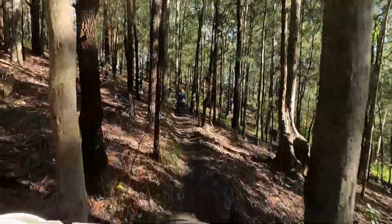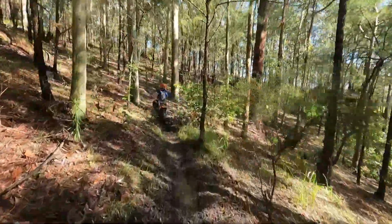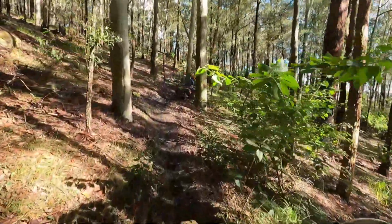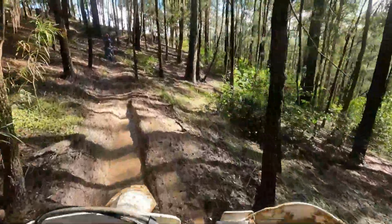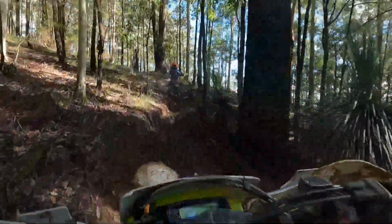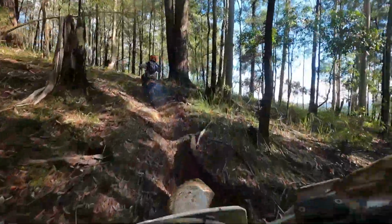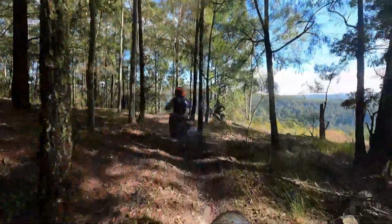And that just happened. Oh, that was a bit of fun. And now we're riding up the other side of the mountain. And as you can see, it's not as wet. It's a bit drier. The tyre performs much better in these conditions. Still a bit of mud around. But because it gets a bit more sun and the other side is shaded, it tends to dry up much better and get a lot more grip.